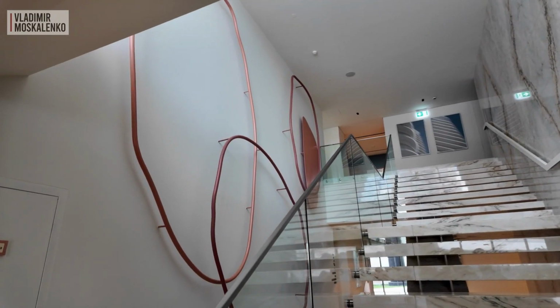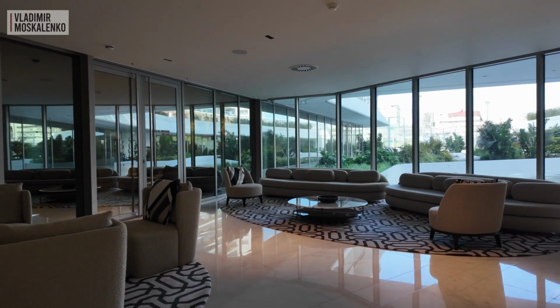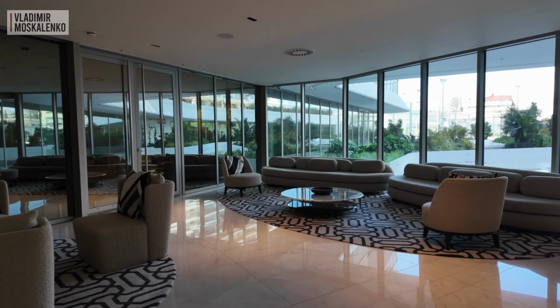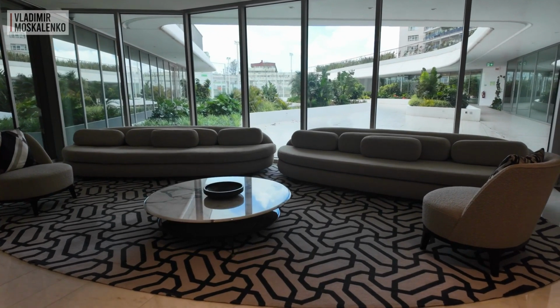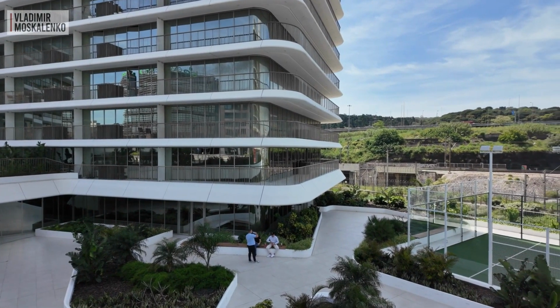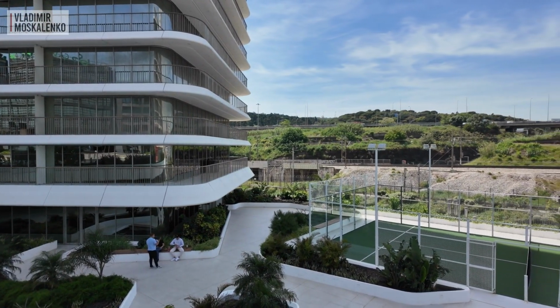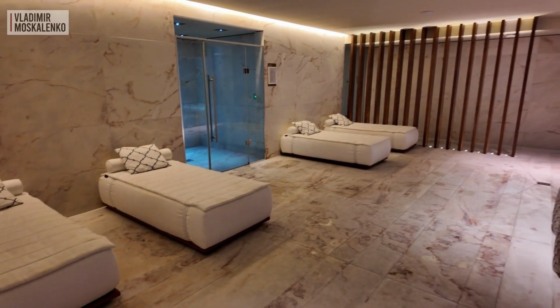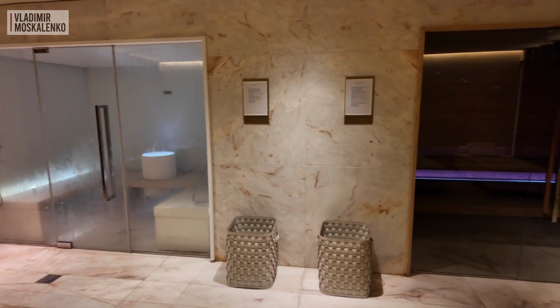Next, we go further in, descend to the -1st floor, and here pleasures await you. But they await you only if you are an owner of an apartment in this residential complex, or if you are staying as a guest of someone here. Here we also have a relaxation area, which has access to an inner garden, a sort of green patio. Here you'll find a spa center with an indoor swimming pool, various treatments, a sauna, and a Turkish bath.